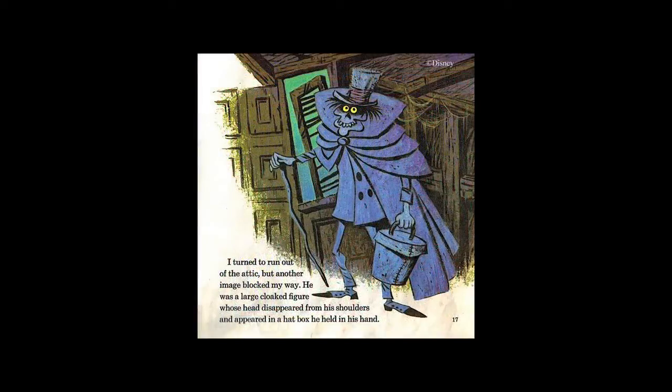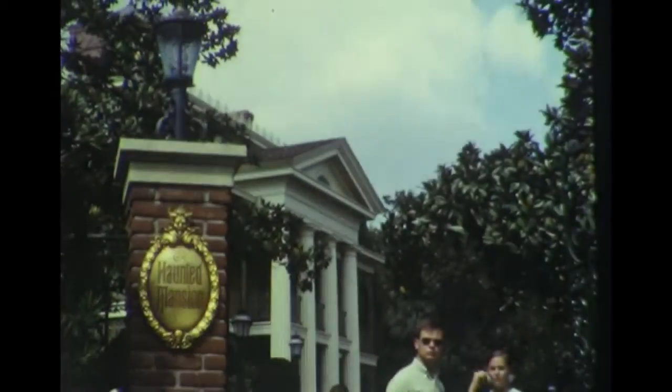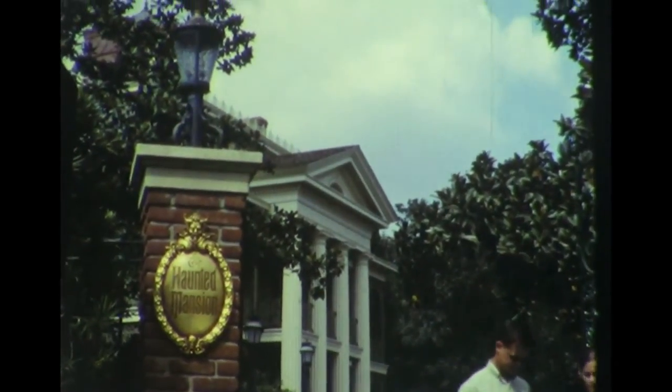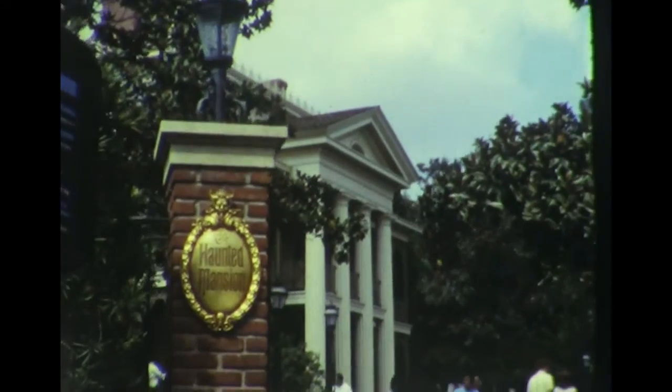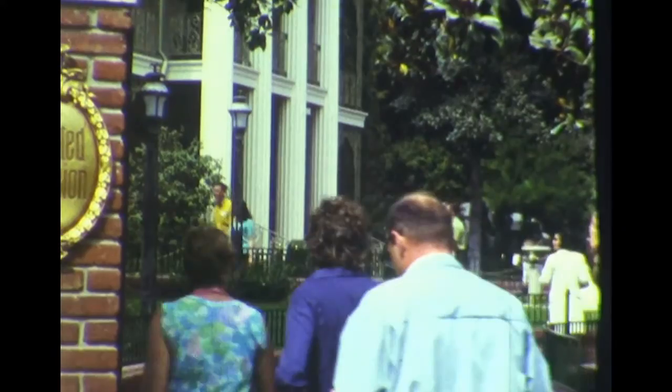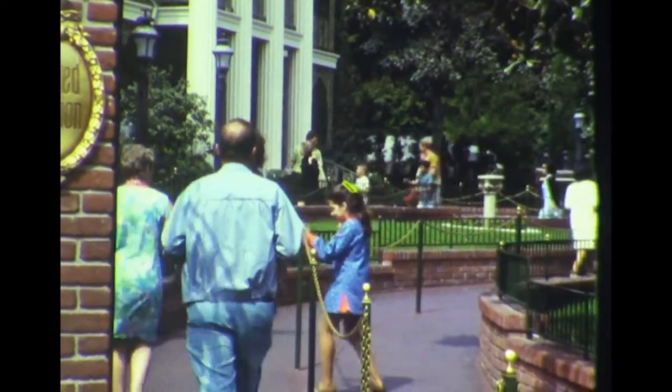Even though the Hatbox Ghost wasn't in the mansion, he was included in books and records that the company sold for years. He was a cloaked figure with an evil, grinning face. A hatbox hung from his hand. And perhaps that led to some of the confusion. When the internet got going in the 1990s, dozens of regular park guests claimed they had seen Old Hattie when the mansion first opened back in August of 1969.